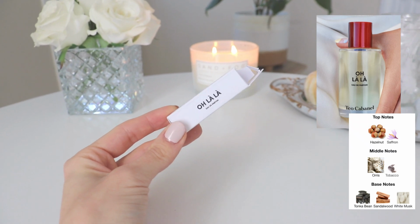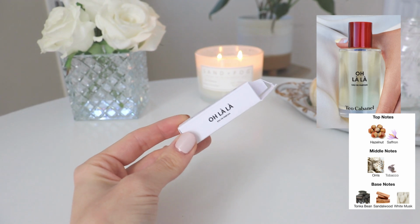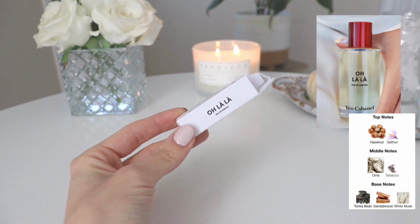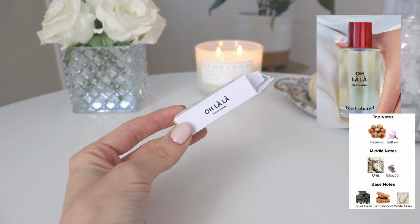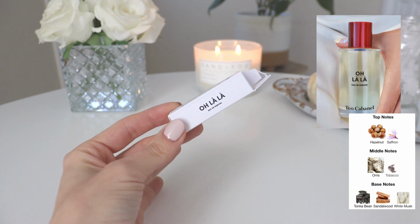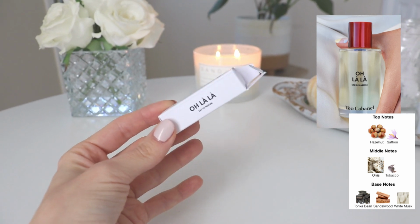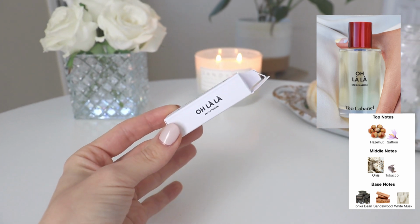So the notes that you have in here in the opening are hazelnut and saffron, and to be honest, I don't get a ton of that saffron. I definitely get a little bit more of that kind of warm hazelnut accord. In the middle you have orris and tobacco. Again, the tobacco is super downplayed. I don't get a lot of tobacco. I do get a lot of that powdery orris, which I think is giving it that sort of cosmetic feel. And then in the base you have tonka, sandalwood, and musk.